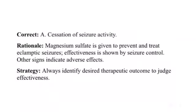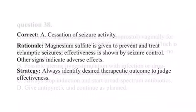Cessation of seizure activity. Rationale: magnesium sulfate is given to prevent and treat eclamptic seizures, effectiveness is shown by seizure control. Other signs indicate adverse effects. Strategy: always identify desired therapeutic outcome to judge effectiveness.